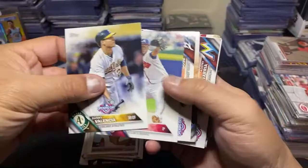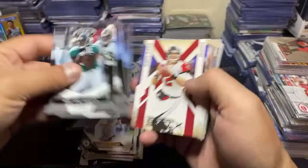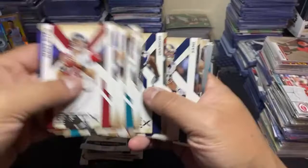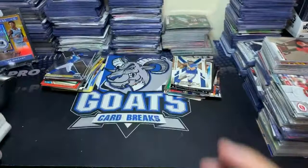Valencia, Turan, Hechavarria, Drew Smiley, Castro, Matt Ryan, little Staffy, probably have 20 of that card. Okay, yep, that's right too there. Yeah, you're right. Yep, so I got those for you, Joe.